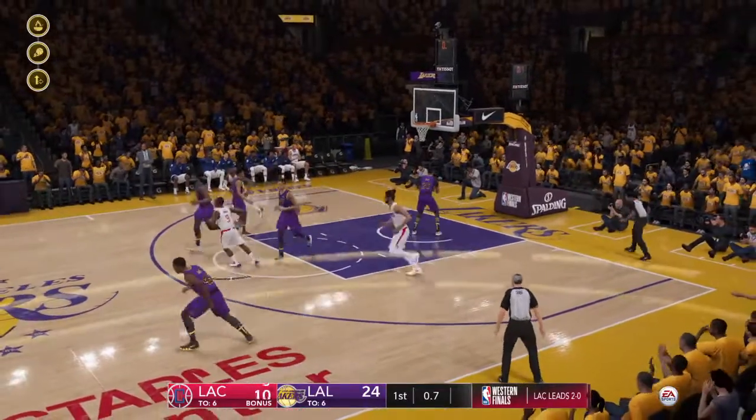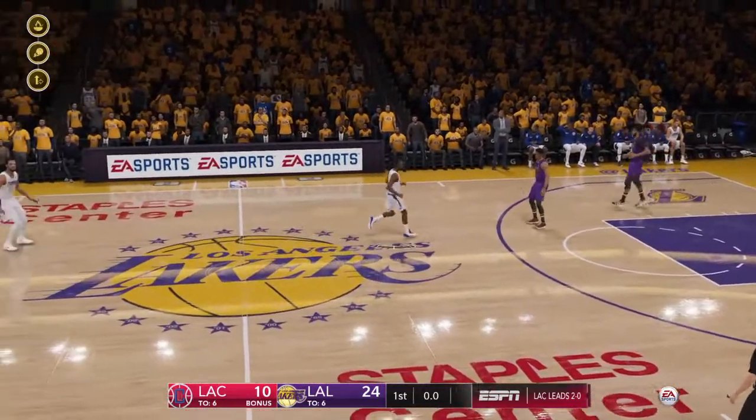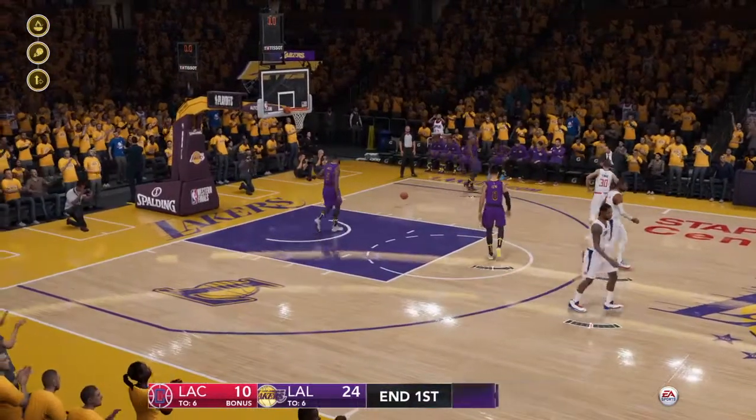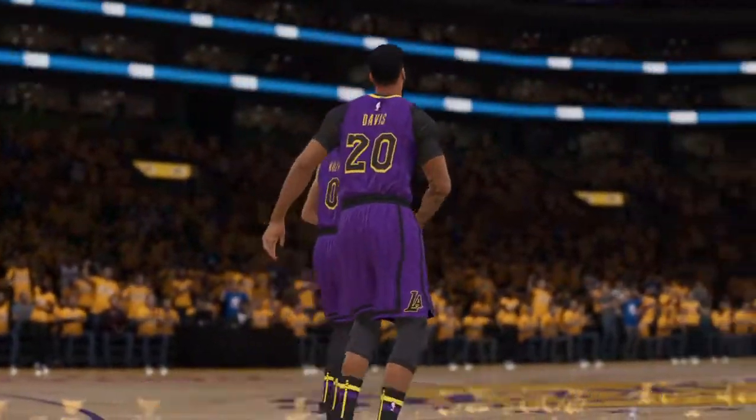Able to convert on both free throws. That's the end of one here in game number 3. Jay and I return in a moment. This is the Western Conference Finals on EA Sports.